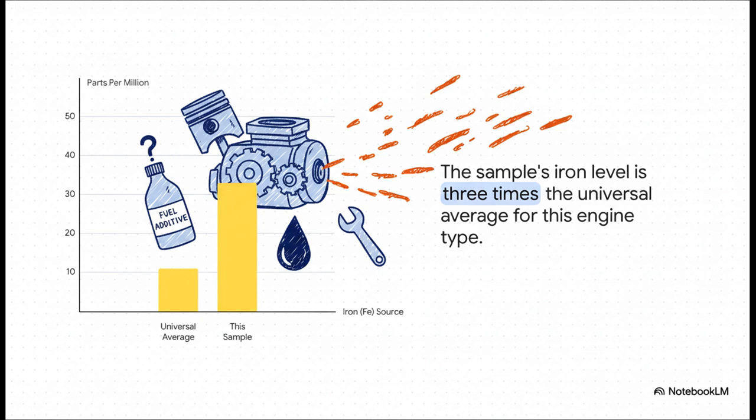The universal average for this kind of engine is somewhere around 11 parts per million. This sample came back at a whopping 33. We are talking 3 times the normal amount of iron. That is a major, major red flag. So where is it all coming from?